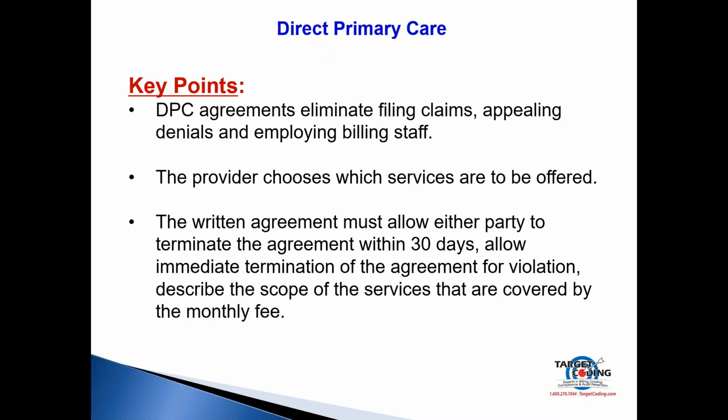So direct primary care agreements, the contractor agreement, eliminates billing insurance. That's it. There's no insurance billing. So you might say, wait a second, Dr. Kotler, what do you mean no insurance billing? That's the purpose of this agreement, to eliminate filing claims, to eliminate appealing claims, to eliminate having to hire staff to submit claims and post payments and all of that stuff.